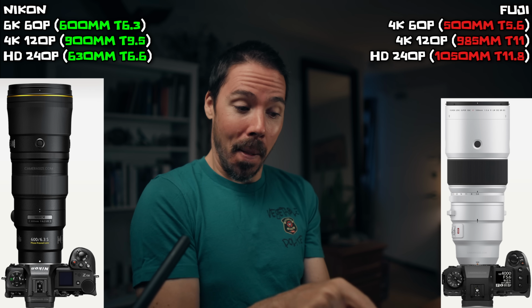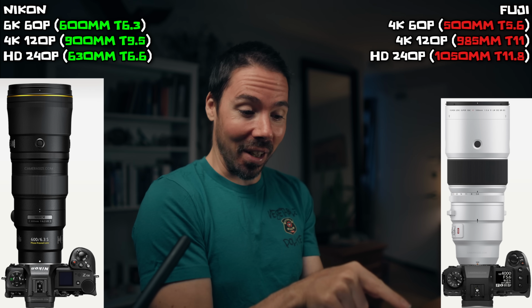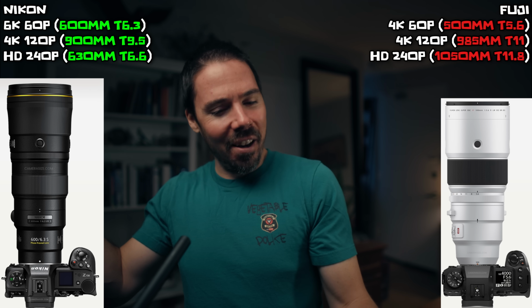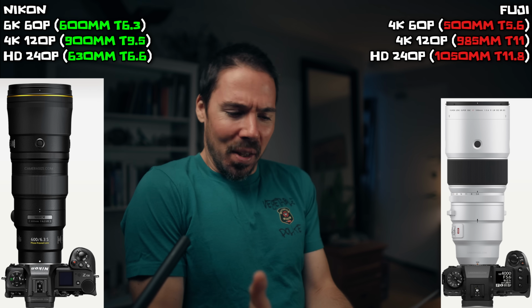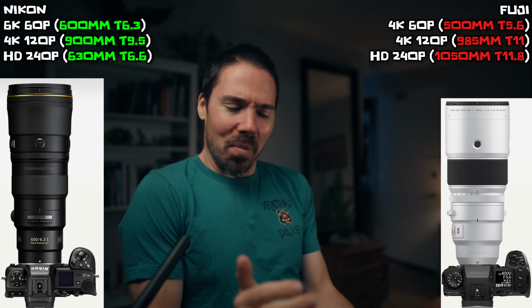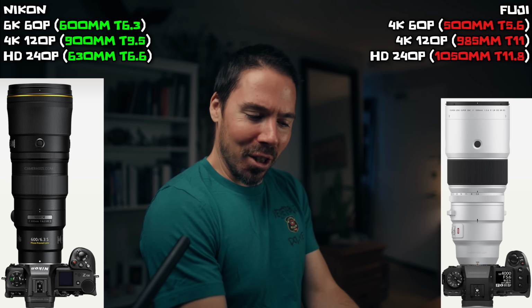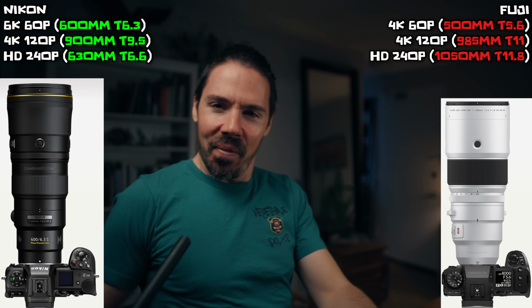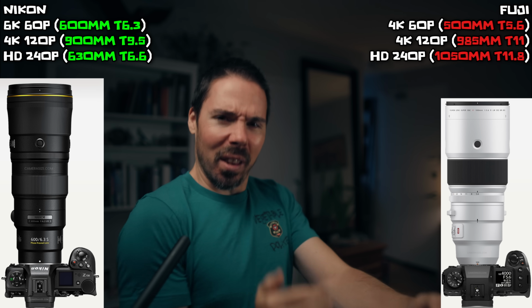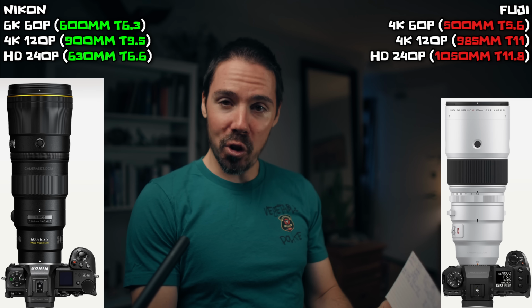So we're looking at 900mm f/9.5 for Nikon in 4K 120 versus 985mm f/11. Very similar looks at that point. You're almost comparable. I would say the bit extra reach will be offset by the lack of tone. You might even have more tone with the more reach, I doubt it. But here's the biggest difference between Nikon and Fuji in my opinion.